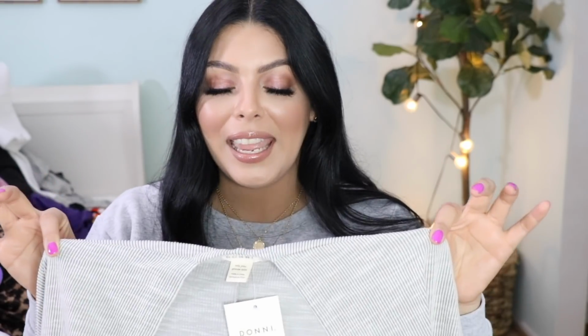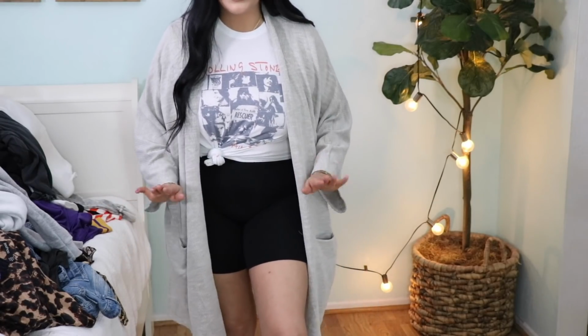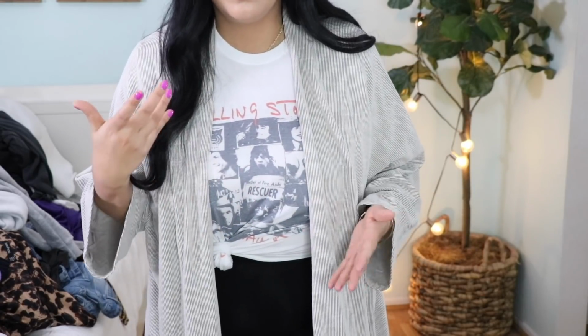It's so beautiful. Next is this rib sweater coat from Donnie, and it's valued at $100. The quality of the material feels really nice. I love it. I love the structure. I think it looks really cute. I like that it's light enough to layer.